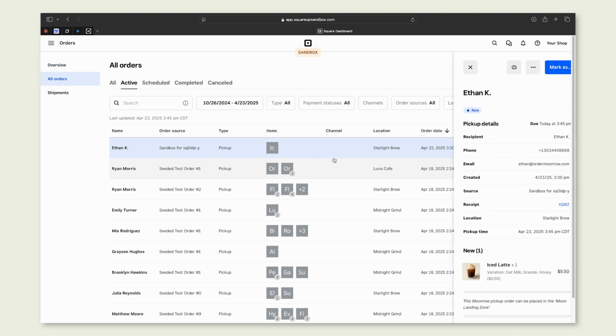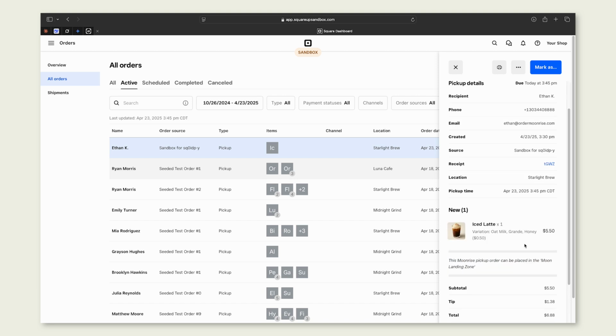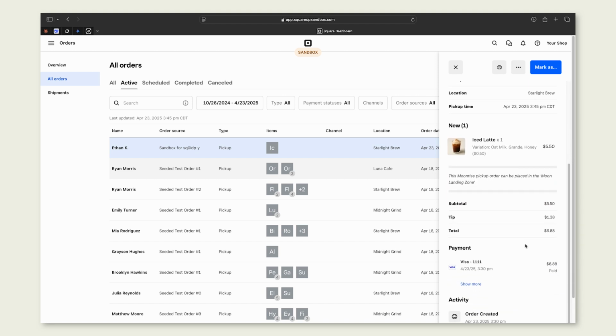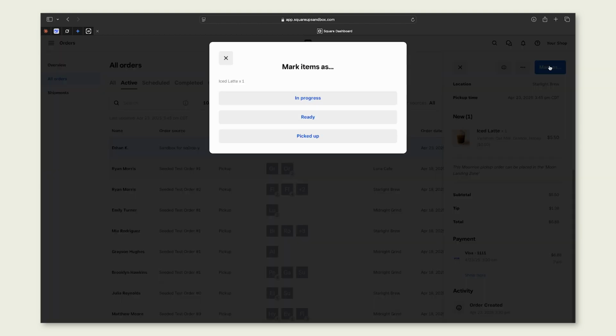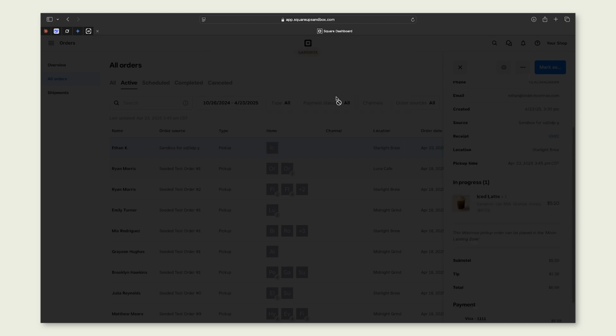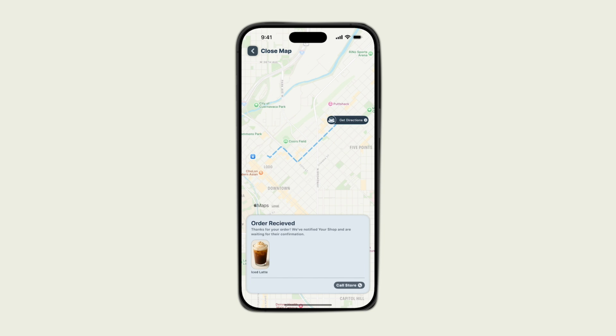Tap to open it. Here's the iced latte with all modifiers. You'll see a note that says, Moonrise order, place in the moon landing zone. Everything else works just like a normal order. Tap In Progress to acknowledge it. That tells Moonrise the order is being made and clears the Moonbeam alert. As you update the order status from In Progress to Ready, the customer receives push notifications at each step.